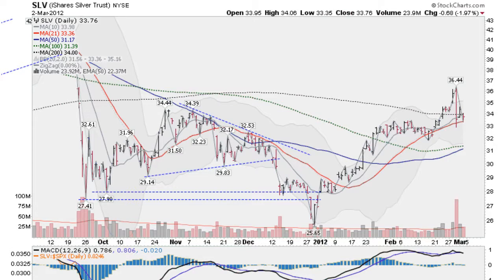This is the SLV, and you can see on Wednesday silver got spooked as well, down over $3 here.